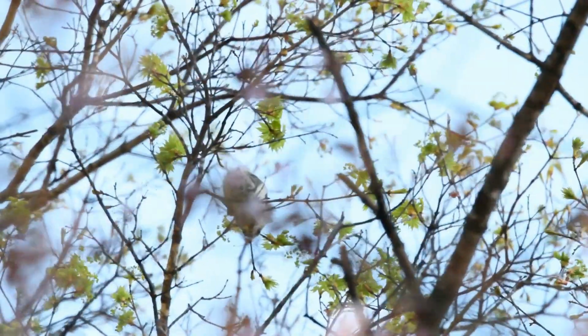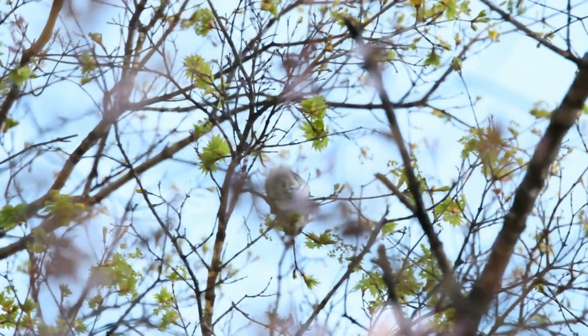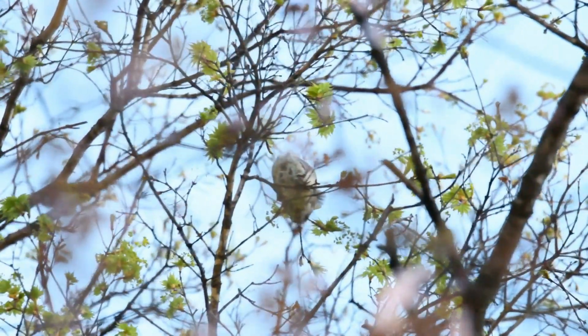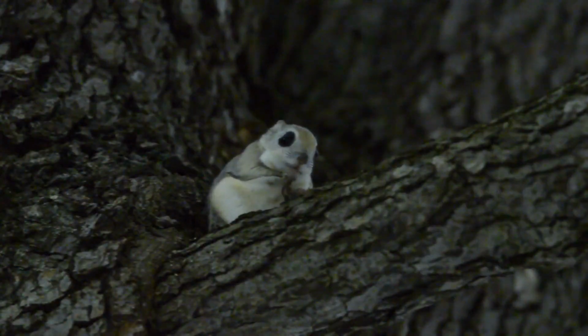Just try not to picture it. It might give you vertigo. The next time you find yourself in a forest at night, look up and you might just catch a glimpse of these incredible gliders in action, silently soaring from tree to tree.